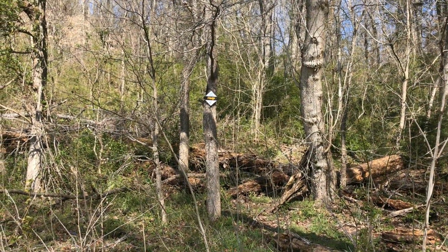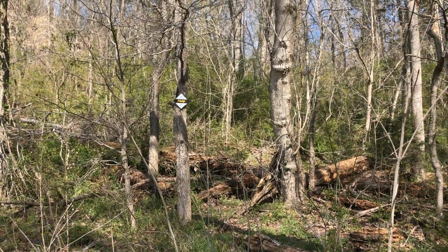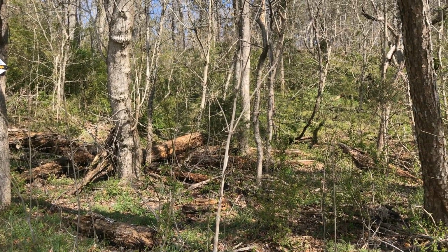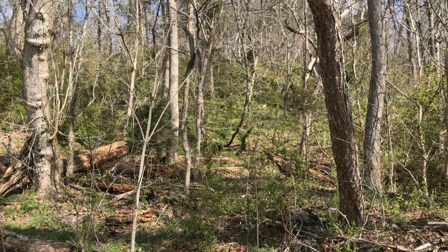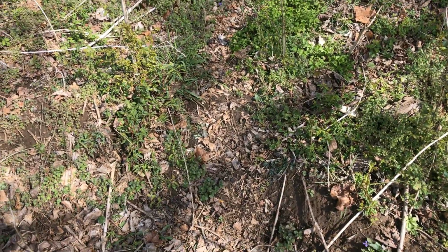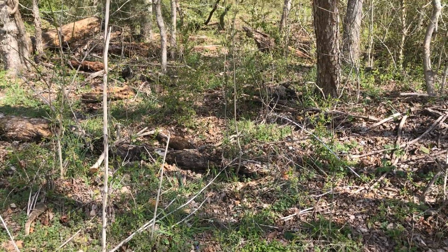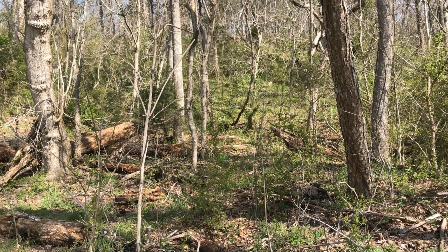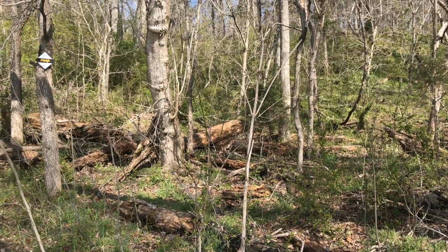All right, so I'm gonna work my way up this property line and try to find a good way to get back down in here because it looks like a pretty good location. Right here on the corner there's a good game trail leading up into the woods right the direction I need to be going. It's got some fresh pig tracks in it, so I'm gonna see which way this takes me.